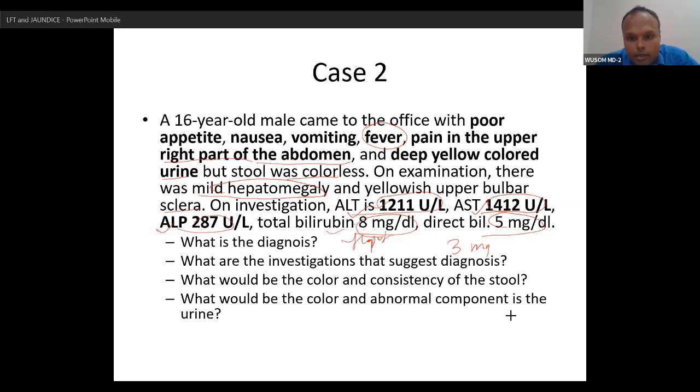What would be the color and consistency of stool again? Clay colored. Yes, clay colored. And then consistency again will be fatty. Fatty stool again. So what would be the color and abnormal component in the urine? Color again, dark color, same as obstructive jaundice. You will find bile salt here also.